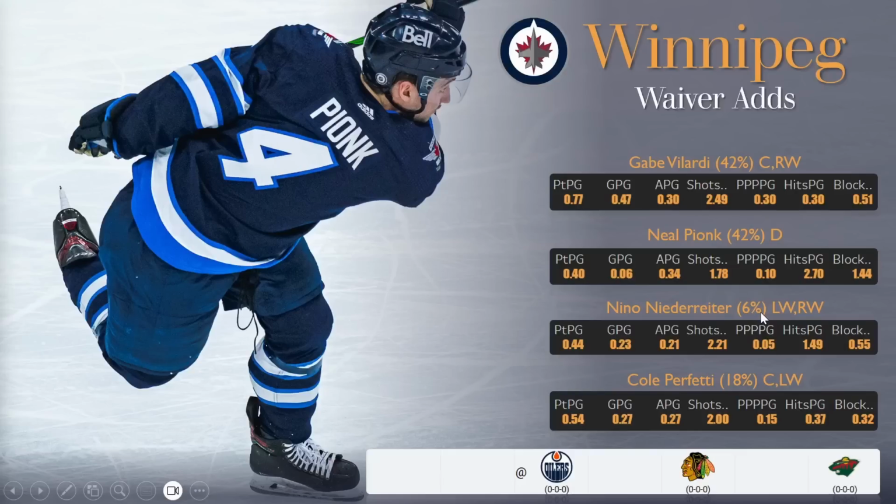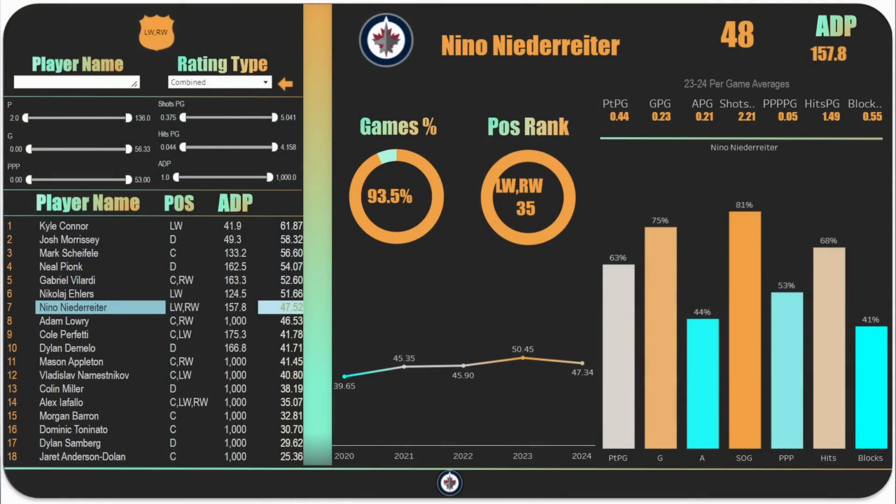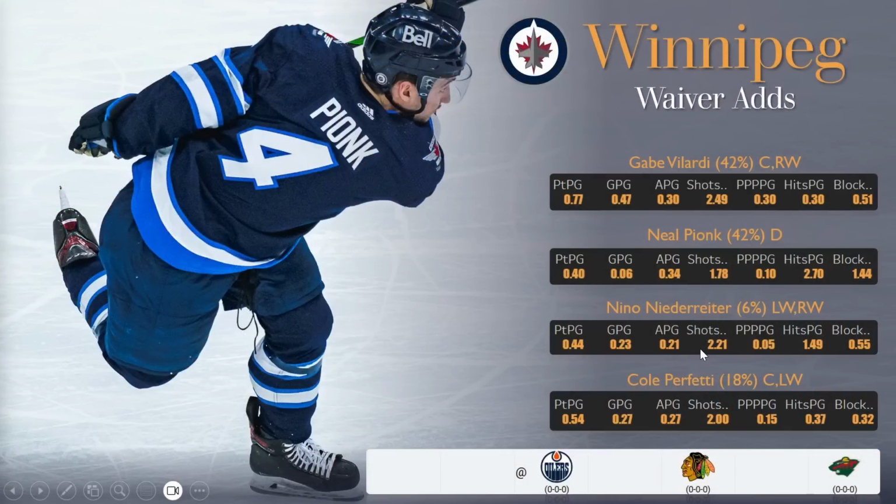Now, a little bit further down in the ownership, maybe a deeper league target, Nino Niederreiter. 2.21 shots per game is not great, but it's not bad for a 6% ownership guy. The hits volume is going to go along with that. 1.49 hits is nice to see, and he does score a couple goals here and there. Should be around a 25-goal pace throughout the season. A little bit low on the point totals, and his role has kind of diminished over the years, but he's dual eligible now, which is nice to see. So at 6%, a little bit of positional flexibility, some shot volume, and then a little bit of exposure to some of the elite level players that they're working with in Winnipeg.